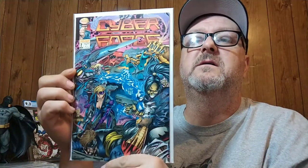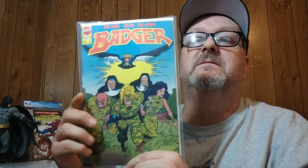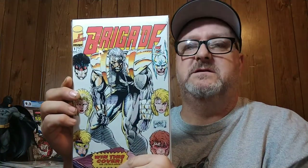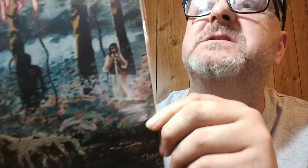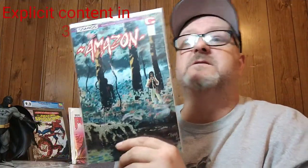Cyberforce, number 2. As cool as that cover is and as awesome as the art is, $2. Badger, cousin of Wolverine, number 47, $2. Brigade, number 1. Still no love for the 90s, $2. The Amazon, number 2. This is the one I said looked like a Monet painting, because if you get real close to it, you can see it's just like blotches. So it's kind of a cool cover. Maybe when he dies it'll be worth some money, because now it's only worth $1.